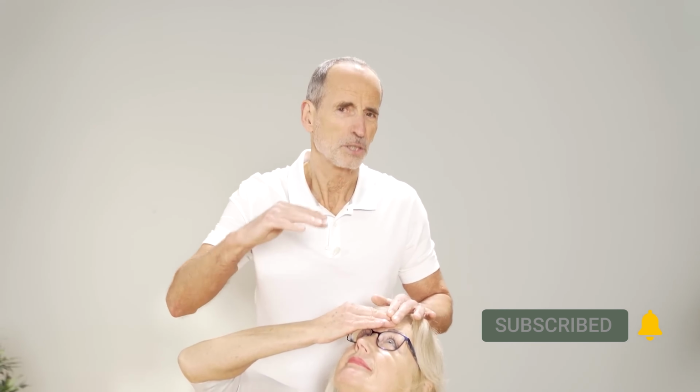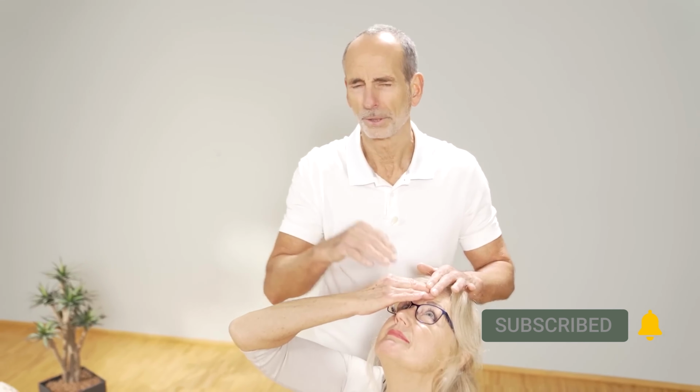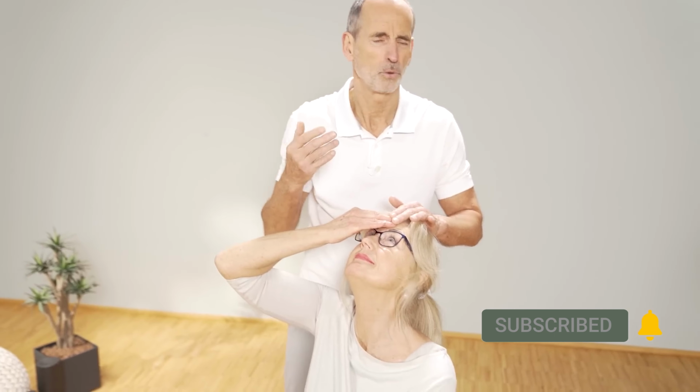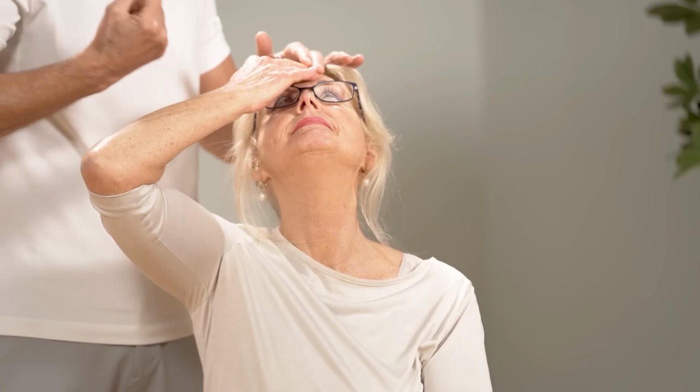And be careful now. Be careful, especially with this exercise. Slowly increase your effort over time. A little bit more every day. Don't overdo it. Your body has to get used to it. Your muscles are not accustomed to what we're doing right here. And so it's even more important for you to feel around your head, your neck.